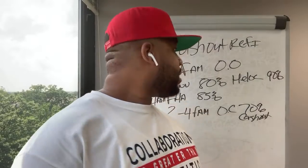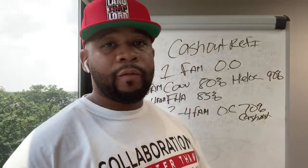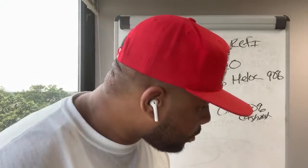Now, second homes on conventional, you can go up to 80% as well on a conventional loan. You can go up to 90% on a home equity line of credit. On investment properties, you can't do cash out refinance on FHA because there's no investment properties allowed with FHA. All right. Only owner occupied rental properties or owner occupied multifamilies, you can do 85% cash out refinances on FHA. But for true investment properties, conventional is the only product that allows you to do cash out refinance, and you can go up to 70% of the value. So that's cash.